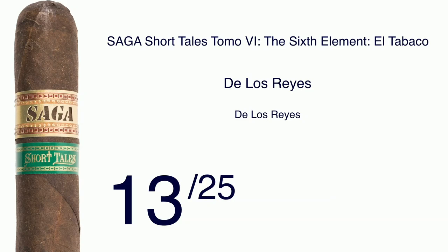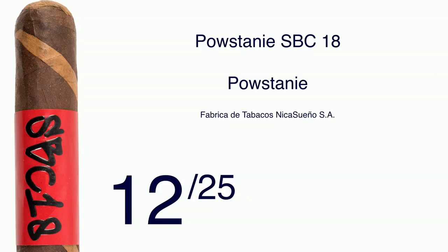So from probably the longest name on the list to the hardest to pronounce is our number 12 cigar, and depending on how you say it, it's the Pochania SBC 18, a barber pole that I really enjoyed this year. I had the chance to review it, found it rich, complex, flavorful, well-balanced, just a very enjoyable smoke from start to finish. As soon as I smoked one, I wanted another. Just a really well made cigar.